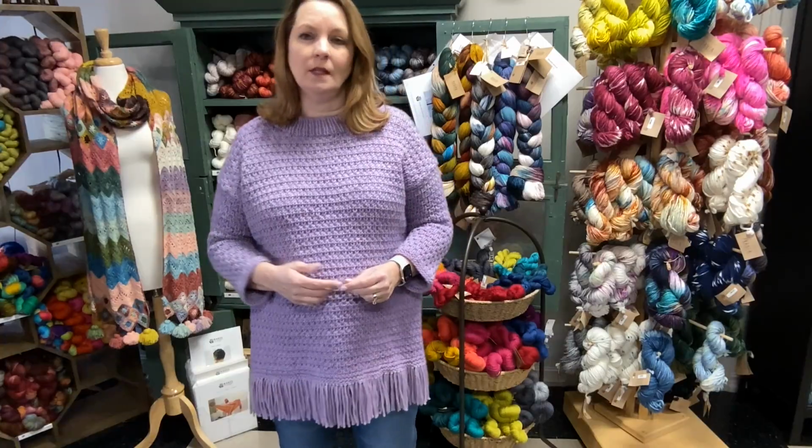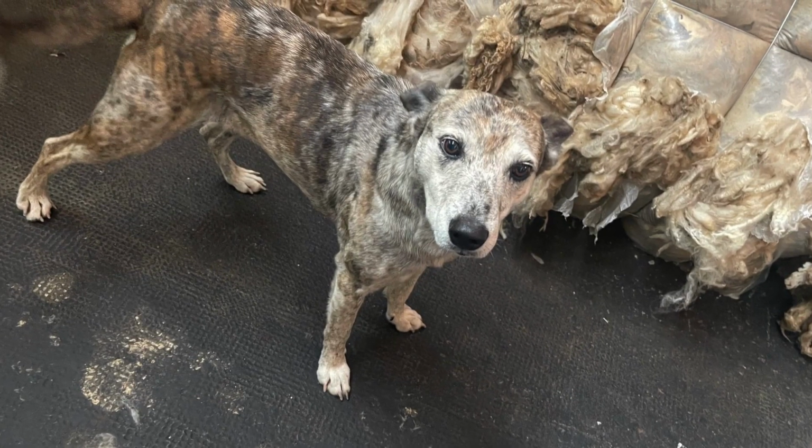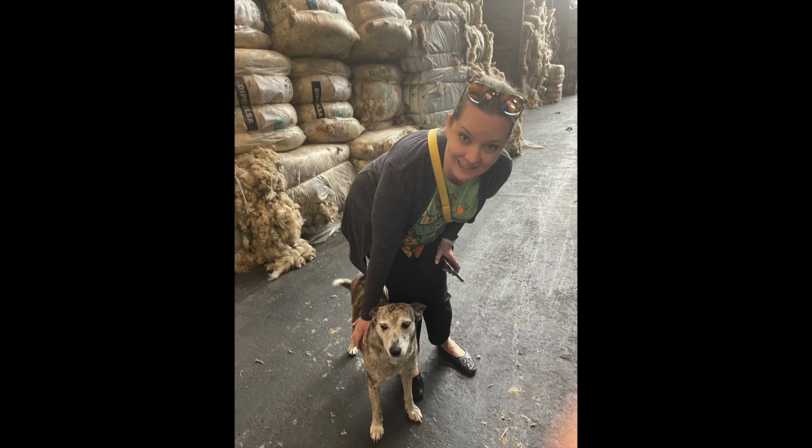Every business we visited in Uruguay had a cat or dog. The mill was no exception. This friendly canine was an outstanding tour guide.